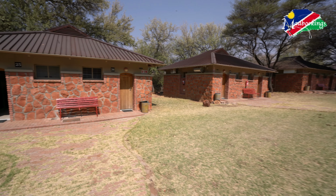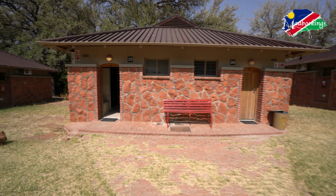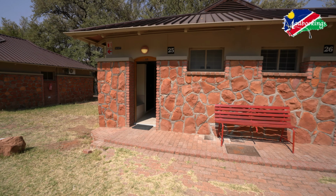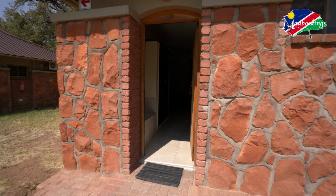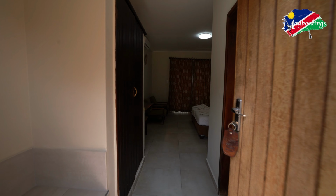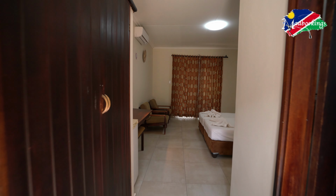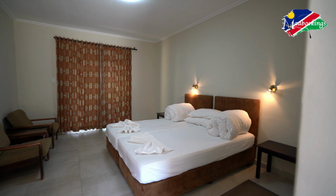So there's 34 rooms. These are the most basic accommodation, and they're arranged in these blocks like this. So there's 2 rooms in each block. There's no parking at the room, because in the campsite you can drive onto your campsite. In the rooms, there's actually a parking area back here, and then you have to walk down the short path to the actual room. And they're nicely equipped.